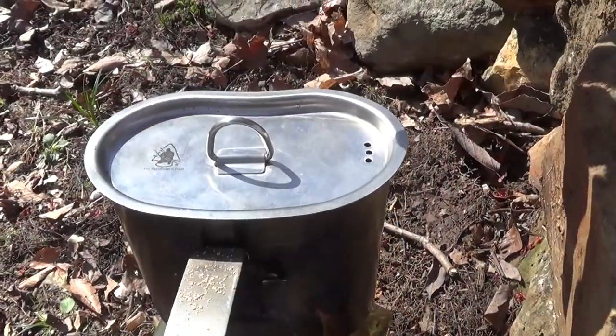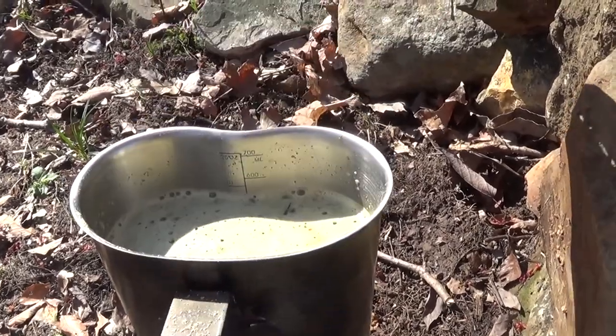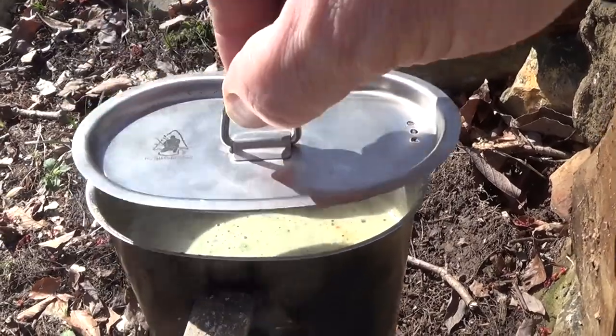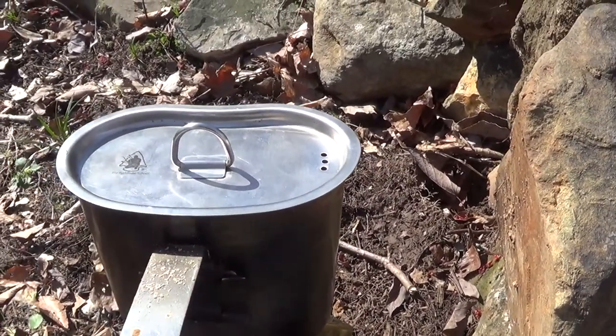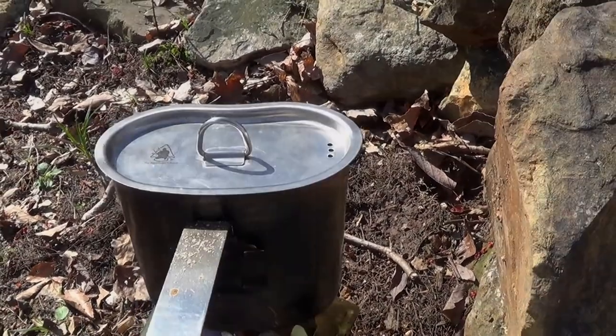This has only been on like 2 or 3 minutes, not a terribly amount of time, but look at that, it's already starting to steam. So them two tablets, I think I'll probably wind up putting a third tablet in there for simmering purposes, but it's working out pretty good, this little emergency stove.